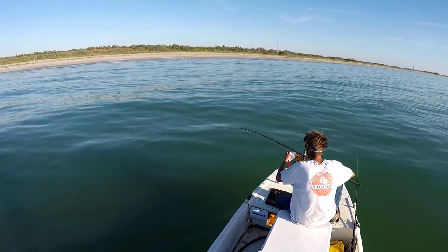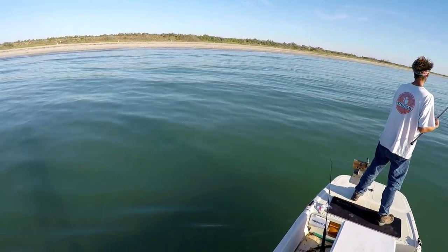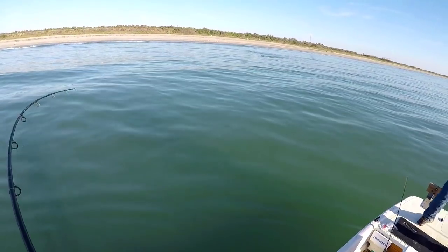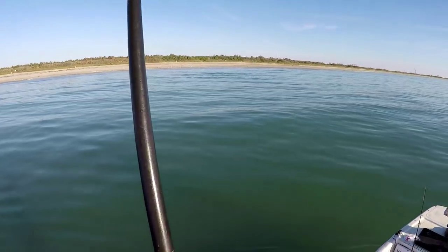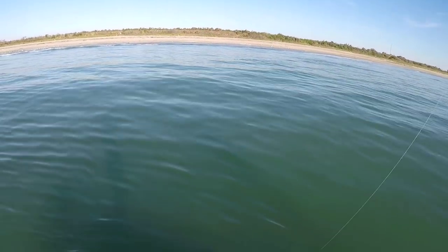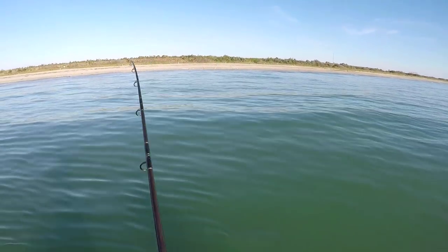Look at those tails sticking out of the water. Oh, they're on it, they're on it. Eat it, oh, got him. All right, I got one. Tyler's got one. Oh, he popped off. He chewed it off? What was that? No, I mean, what were you using? A jig? Oh, really? Look, there he is jumping with your popper in his mouth.